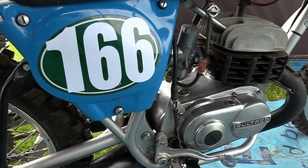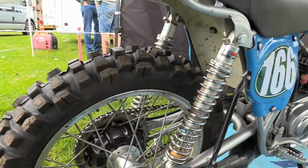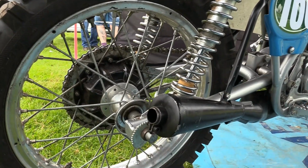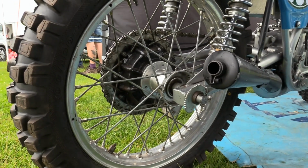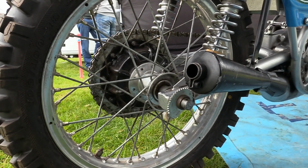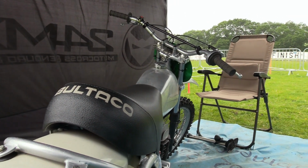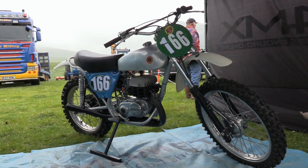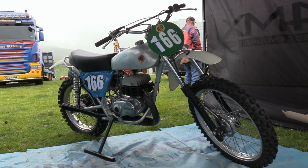Now an Amal concentric carburetor powering Alan's Bultaco, and a nice pair of Falcon rear shocks on the back. I had a pair of these shocks on my old Michael back in the day, and they were very good items. Now Alan's bike of course is maybe not a fully original bike from that period, but nevertheless a nice little racer, and certainly an interesting bike for somebody who wants to get into classic racing. So if you think you might be interested in Alan's machine, then just call the number I previously posted.